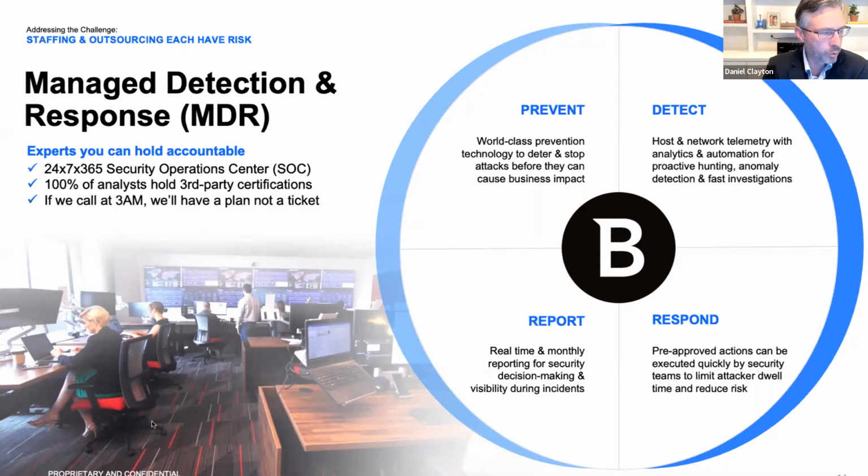So our customers are able to tell us, for every device in the network, you're allowed to do these things. But if you want to do these things, you need to phone me up, get me out of bed, send me a notification, whatever it may be. And that's really important, because you can't prevent attacks from happening, but you can prevent business impact. So if you understand that an attack is going on, but is still in the reconnaissance phase, then you can deal with that attack before it develops into something that's going to impact the business.